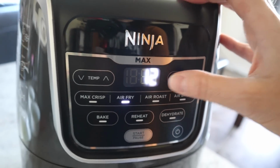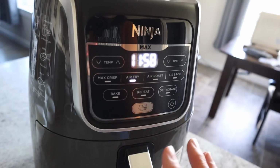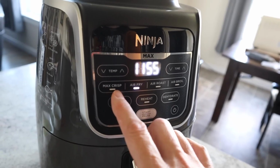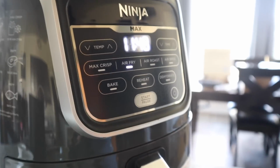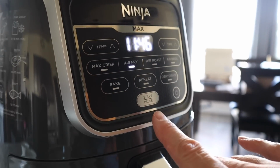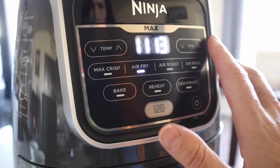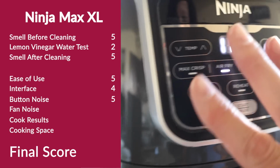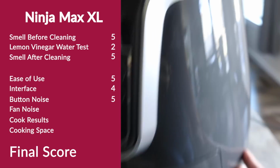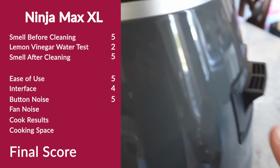Looks like I can change things whenever I want. I'm curious to know what the difference is between these different settings here. And it would have been nice if there was a preheat button, and I guess we'll find out if it reminds me to shake. So I'm giving the controls, the buttons, the interface a 4, the sound of the buttons a 5. They are nice and quiet. And the fan sound is not so bad either, so I'm gonna give that one probably a 4.